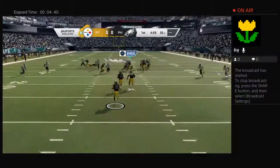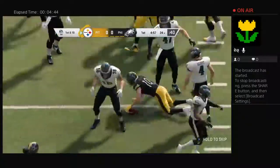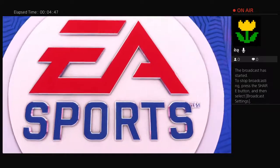This will be taken in at the 1. And he'll be brought down at the 23, make it the 24-yard line. Let's go.